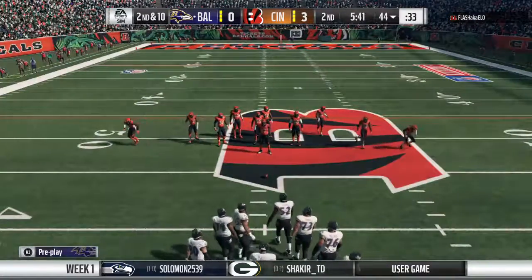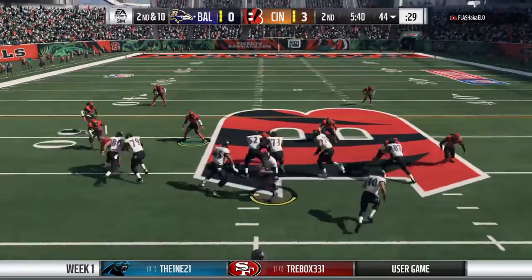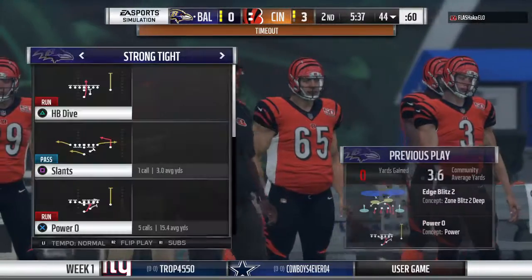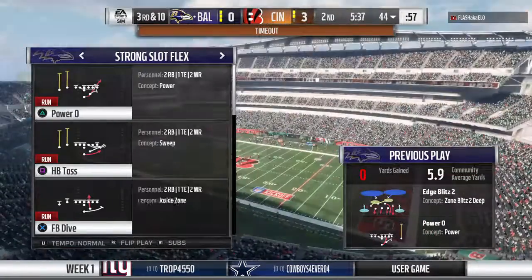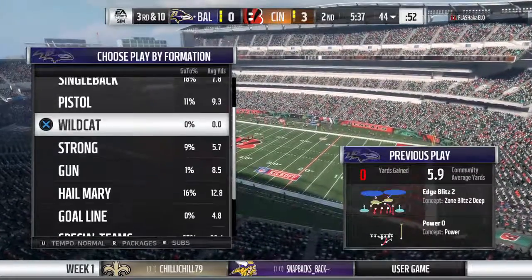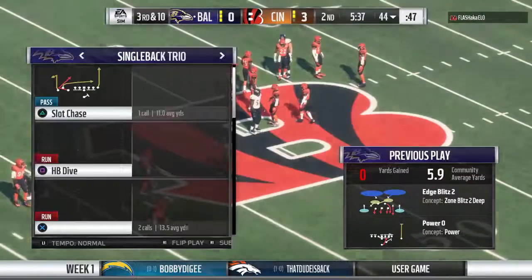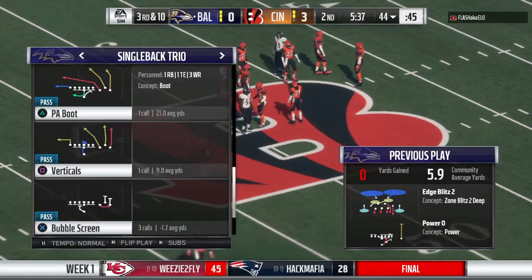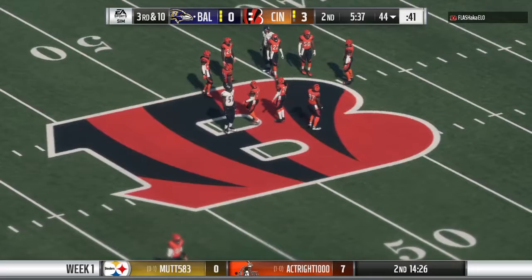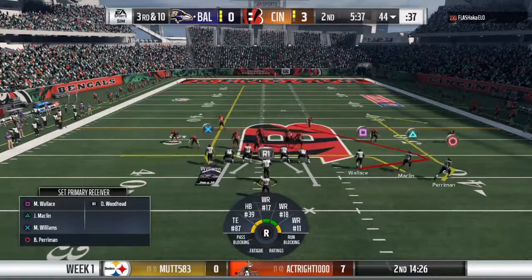Second down here after the incomplete pass. Now Bernard, and he is met at the line of scrimmage, and he goes down right there. And now the Bengal defense here calling a timeout. They'll have 2 remaining as we step aside here in this second quarter. And on third down, a nickel formation here defensively.